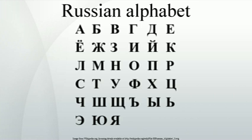Frequency. The frequency of letters in the Russian alphabet is as follows.